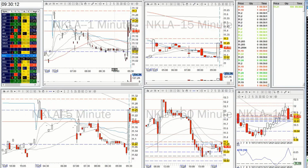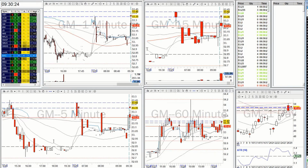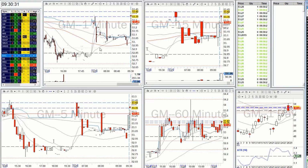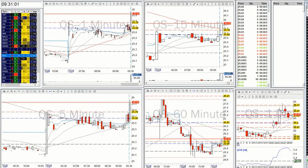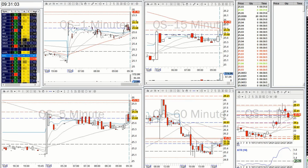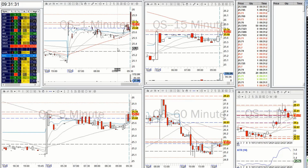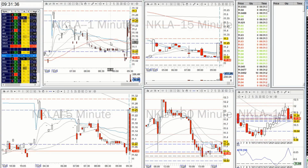So I feel that NKLA is kind of going in my favor. Up 2 R now. I'll leave it. Let me watch some other positions and we'll get back to it. Okay, I get filled on GM, also up 2 R so far, but GM is not looking good. You see it? GM might squeeze. Watch QS here. On GM, my stop loss is 7 cents, so I need 49 cents as my target. I'm up 4 R on NKLA and realized right now. But I'm waiting for the 7 R.